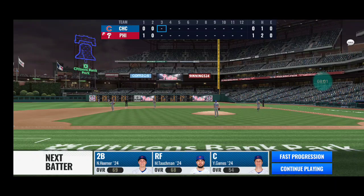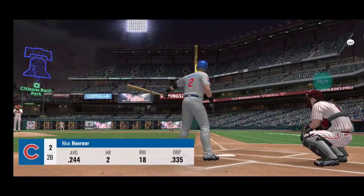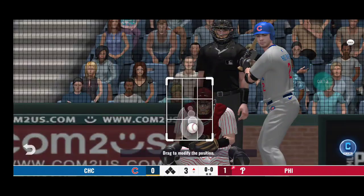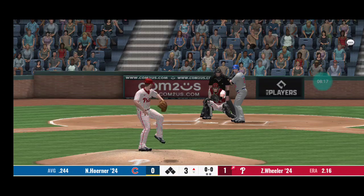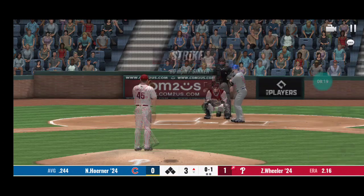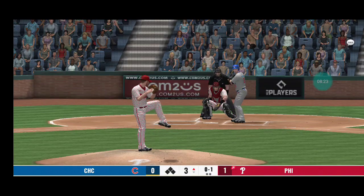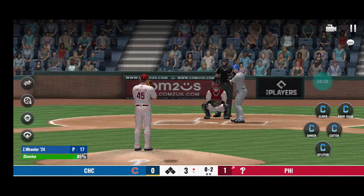On to the top of inning number three we go. Nico Hoerner digs in now. First pitch on the way. Right. That is a called strike. No ball, one strike. Right. Fastball, called strike.